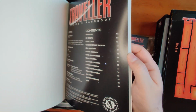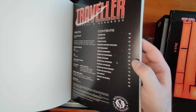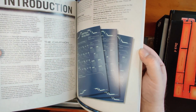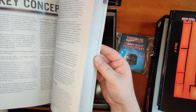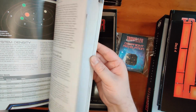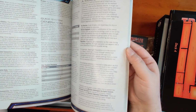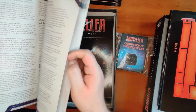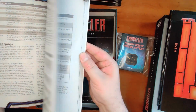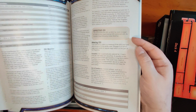So here we have key concepts, referee notes, refereeing the campaign, crew management, resource management rules, repairs and maintenance rules, interstellar exploration, planetary exploration, science and research. I'm going to skip through a lot of this because I think this will be more for the referee's eyes. And I don't want to spoil too much again because this is an epic campaign, and also people in my group may well watch this video. Who knows? So it's setting up missions, creating incidents, crises, opportunities, crew management through the different divisions.